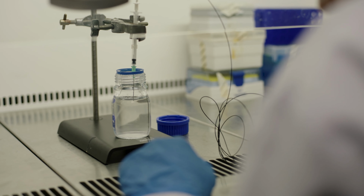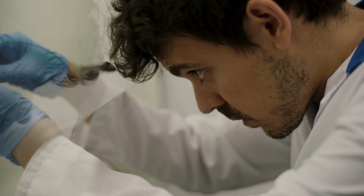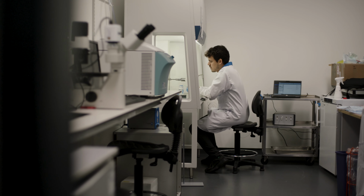So we're looking at the unique ecosystem in Galway here and trying to see what are the next steps to getting to the patient and making sure that we have that impact. It's been a super collaboration working with such a multidisciplinary team, and we're all bringing different aspects to the study, and everybody's very passionate and really believes that this technology will work and make a difference.